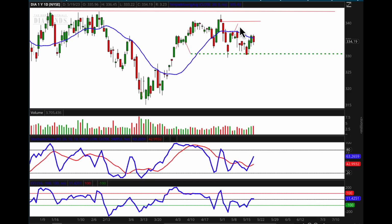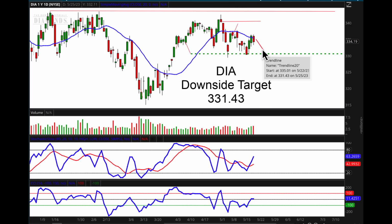And so we now have the possibility of a drop next week because we failed to close over and stay over that 20-period moving average. So next week I think we are going to drop lower and go right back into testing this support level here. You see, so we are putting a downside target of 331.43 for next week.